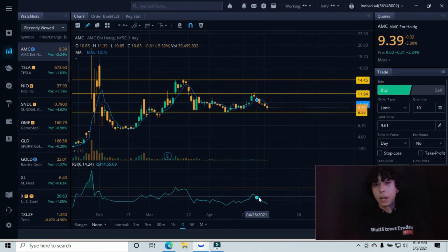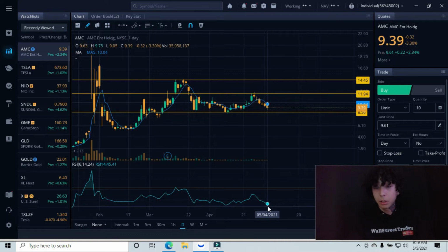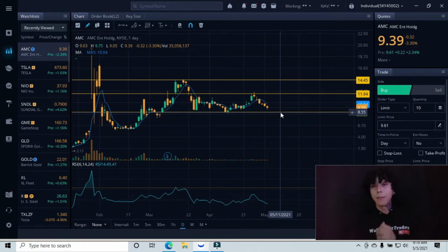On the RSI, you can see that we're pulling back. We're not quite oversold yet, so there is still some room for us to pull back. Like I said, right here would be probably the ideal area that we'll be pulling back down to. That is the 855 cent area. That would be a good entry.